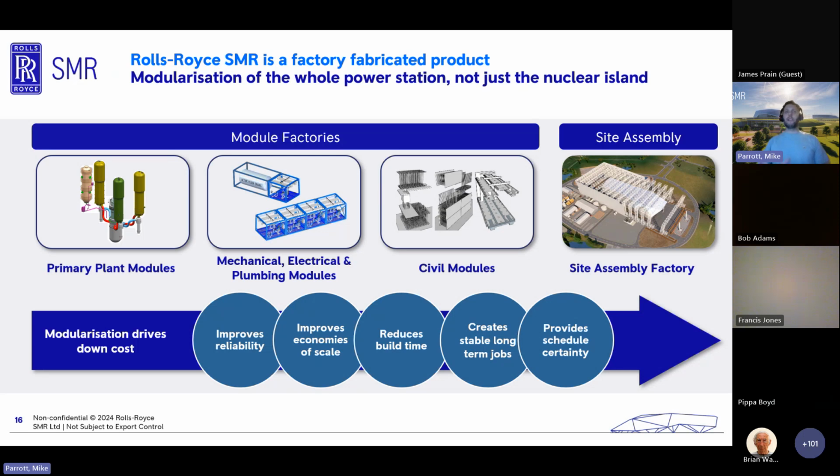It also creates jobs in prime locations where you've put those facilities, to support the generation of those local areas.